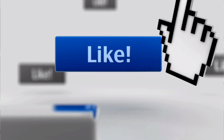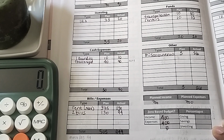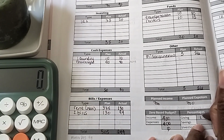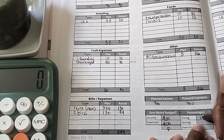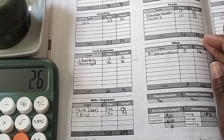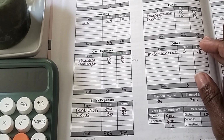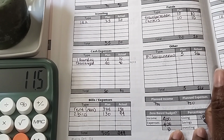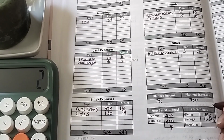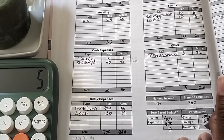Boom. We gave every dollar an assignment. Now for percentages, I really like seeing the percentages of how much did we actually give, save, and invest. We did give 10%, so that's fine. Savings, we saved $26 for miscellaneous and $20 in our short-term savings. Divide that by 400, multiply by 100. That's 11.5% to savings. And then investing was 20 divided into 400, multiplied by 100, and that's our 5%.